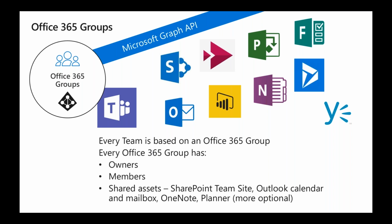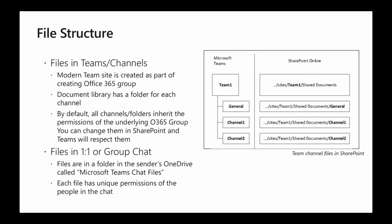One of those optional elements is a Microsoft team, and you cannot have a team without an Office 365 group. When you create the team, you get an Office 365 group, and you can't have the team without the group that goes with it. Now, Teams is really dependent on SharePoint for its file storage. And I'll demonstrate all this in just a second.